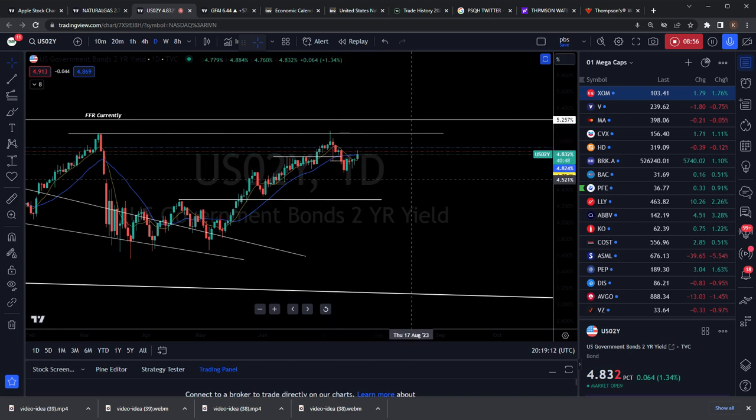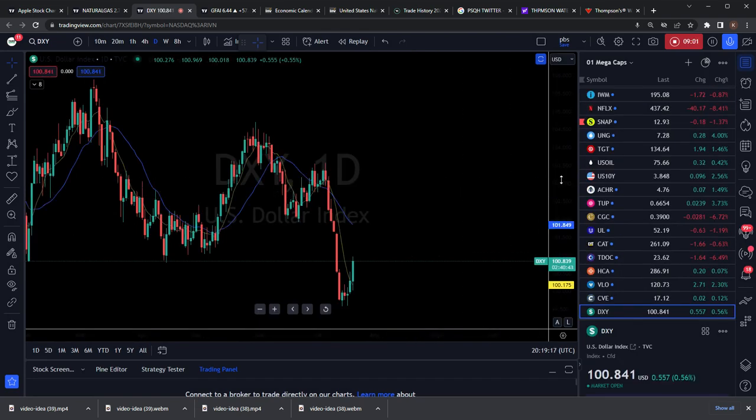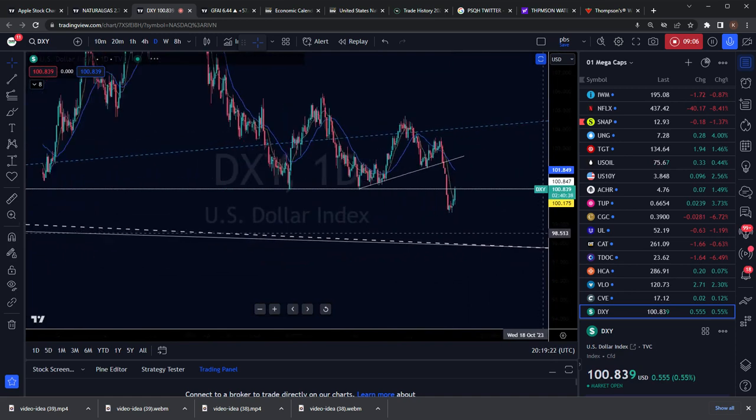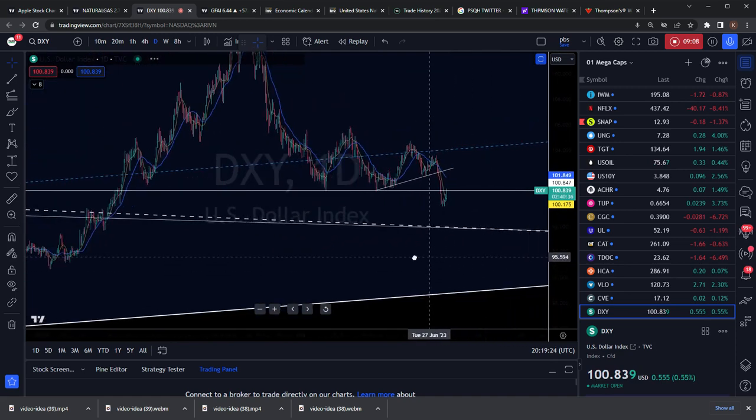And that certainly would put pressure on banks. That certainly would put pressure on a variety of other assets. You look at the Dixie. The Dixie had a strong day today, getting stuck under resistance right now. I have a simple trend line.